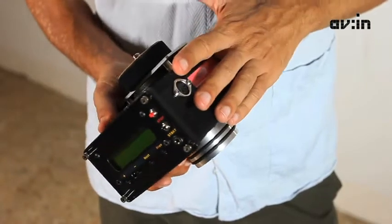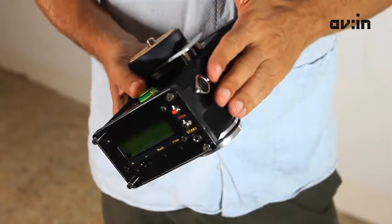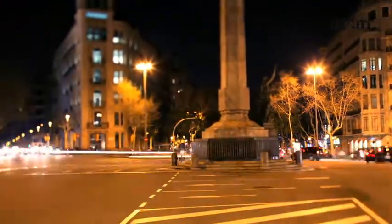A recent piece of equipment that I purchased was this panoramic machine, and you can program this machine to basically turn as quick or as slow as you want.